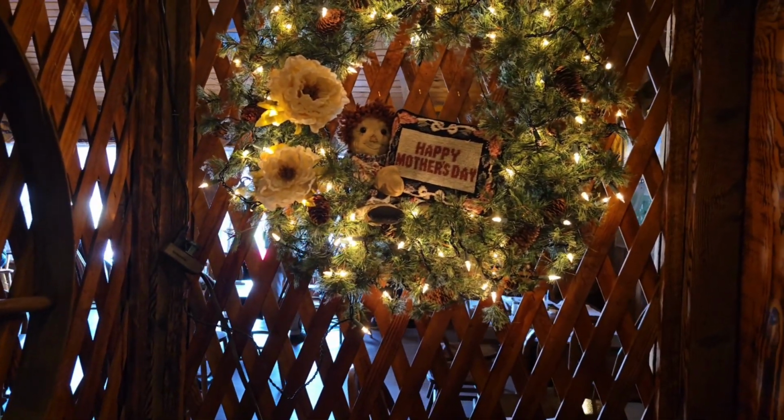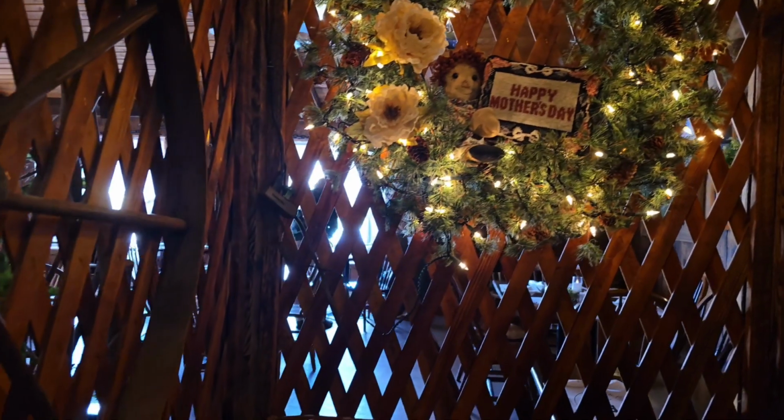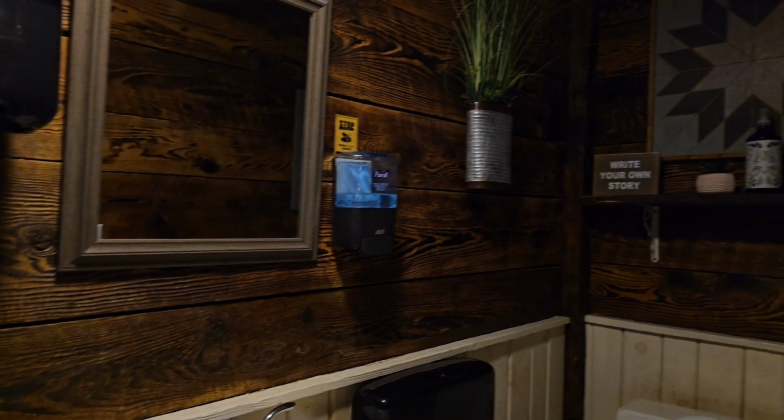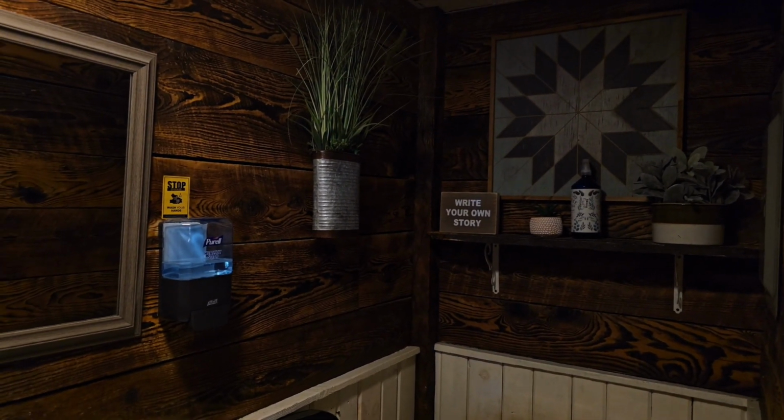And then as you walk out, my husband and I chose to eat in the first area. And so we're going out in this direction, but I'm going to turn real quick. There's a little nook. And I'm going to focus on here so some people can get by. Little doll, a bench to sit on. The ladies' room. And you can always tell about a place if the bathrooms are nice and tidy. And of course, this one is.